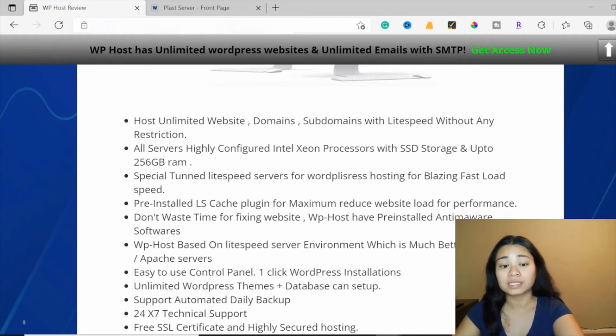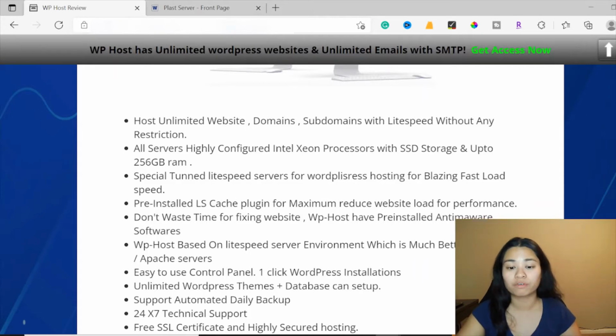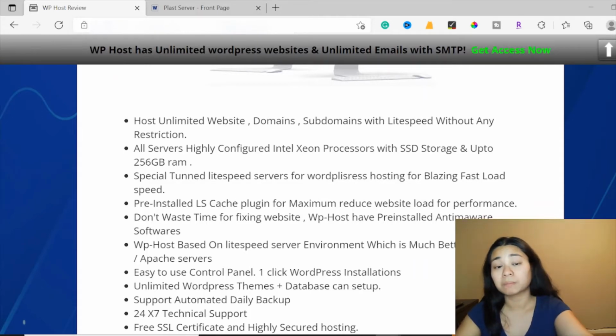And it's got a free SSL certificate and highly secured hosting, because any other hostings out there, they do charge you for the SSL certificate, which is what's cool about WP Host, it comes for free. You don't have to pay an additional monthly fee for that as well. And it's got the firewall security set up for a secured website, and it's got free unlimited emails for professional business email setup, and it's got SMTP support, free migration support from the technical team, and 100% uptime guarantee.